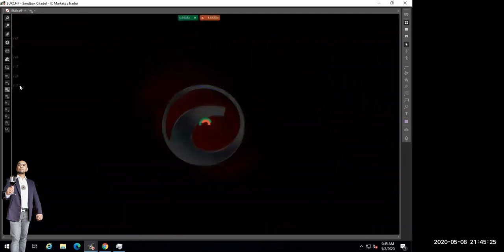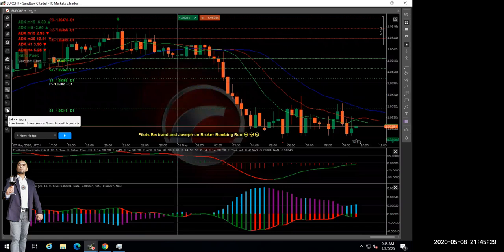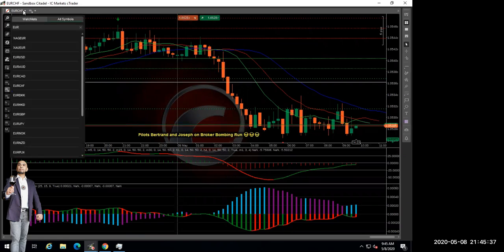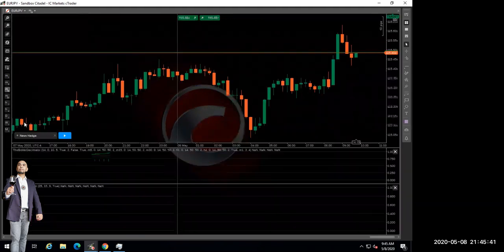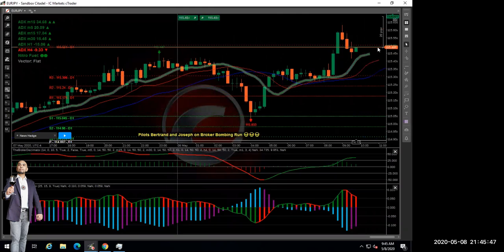Euro CHF. M15, it's ranging. You can already tell it's ranging because it's horizontal, so you want to ignore that. You only want to trade in a trending market. Okay, here's another potential. The trend is strong upwards on M15. Let's see H4.